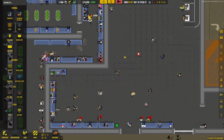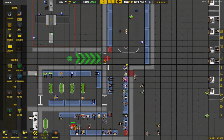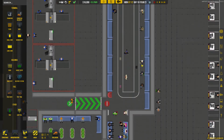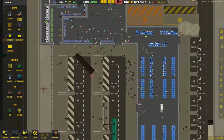I don't like you guys walking through like that. That just looks so bad. All right, you know what? Forget it. You're not getting demolished. You can't go through there. But yeah, now you can see them. They're pulling their bags off the carousel and leaving nice and happy.